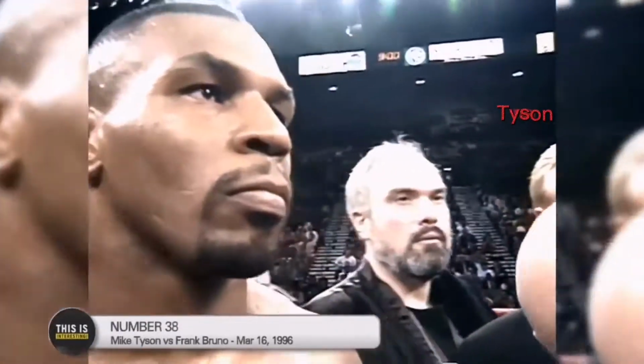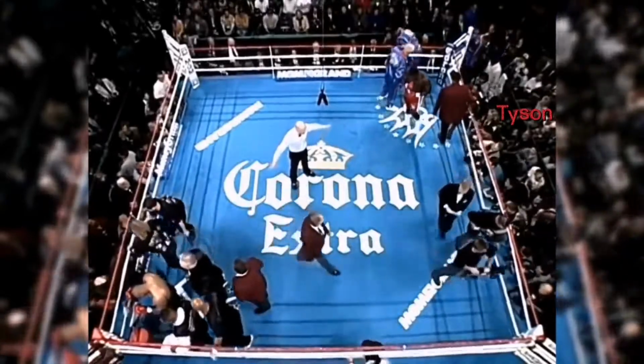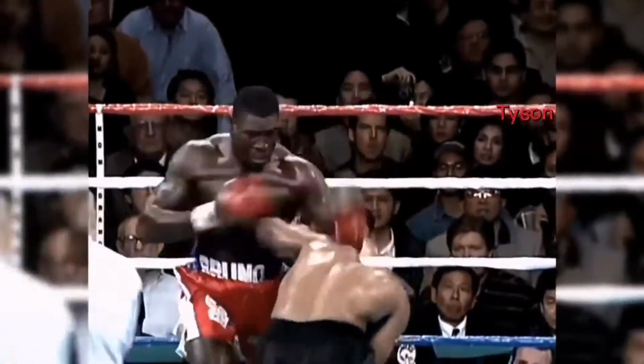Mike Tyson versus Frank Bruno. If he goes right here, I'm not going to call it low, all right? Now, you've already had your instruction. This is for the championship of the world. I expect a tough, clean fight. And this is what Bruno expected. He said he's not looking for the Tyson who fought McNeely and Mathis.